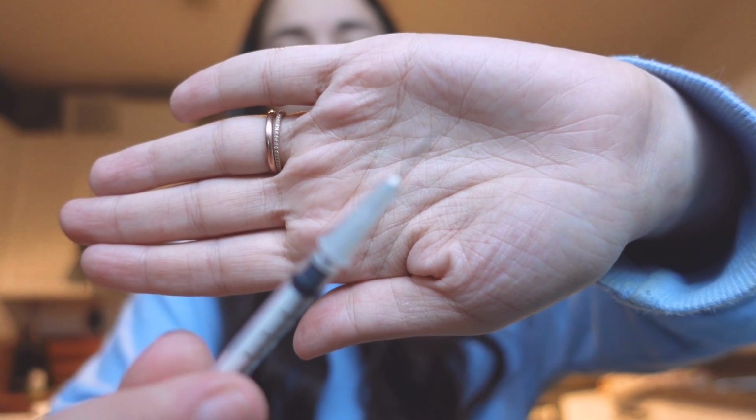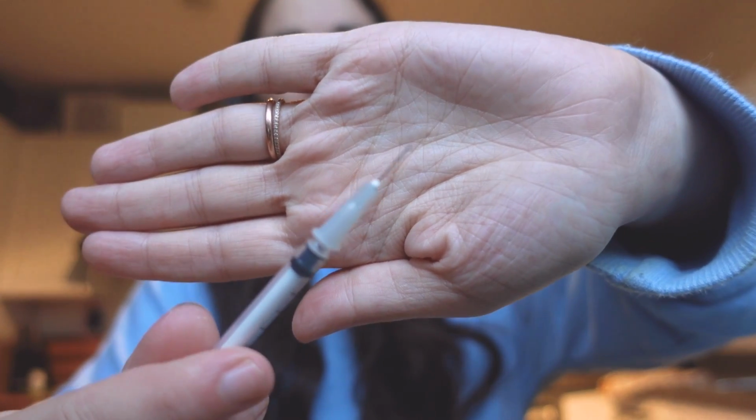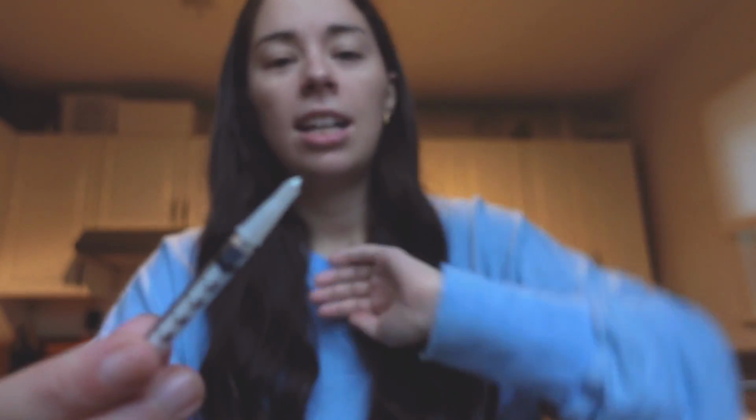The needles for a subcutaneous injection, so the ones that go into your fat, not into the muscle, are really small. So they look like, let's see if it'll even focus for you. They look just like this. So it's maybe one centimeter. They're really not big. I remember when I started this whole process, and I'm sure you all will too, I cried like a baby over these needles. I really was terrified. But now I feel like I'm a pro. Let's see how this goes.